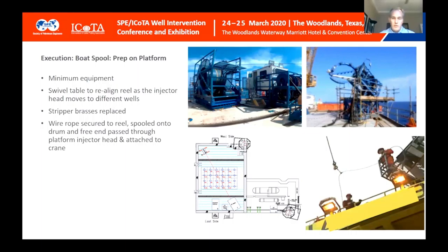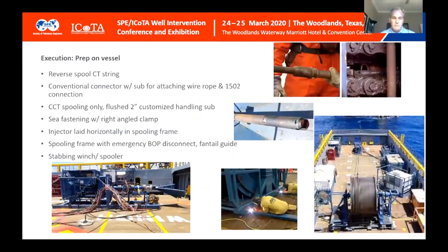And the bottom right photograph illustrates the wire coming down through from a previous operation. Now, while that equipment was being rigged up offshore, the vessel had returned to port, and a second coil tubing unit and spooler was assembled.